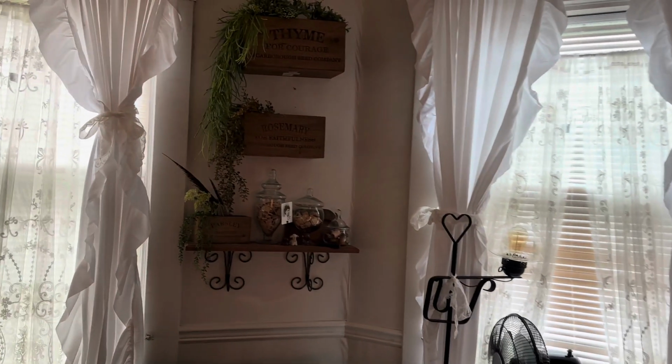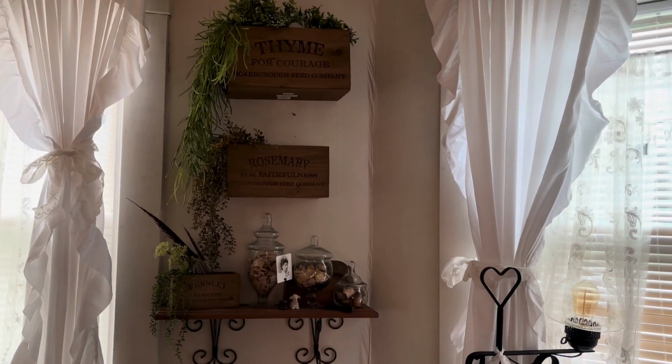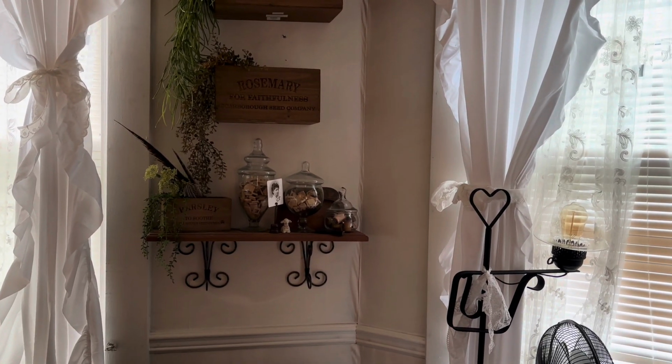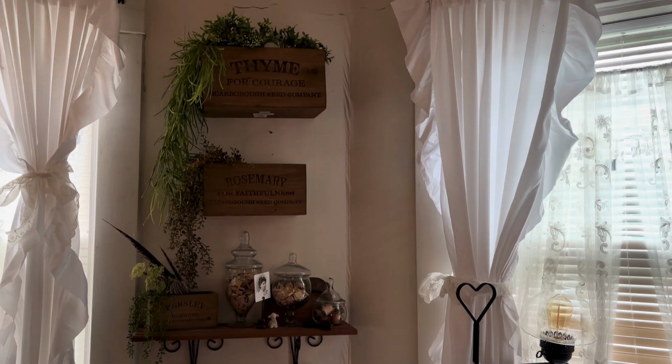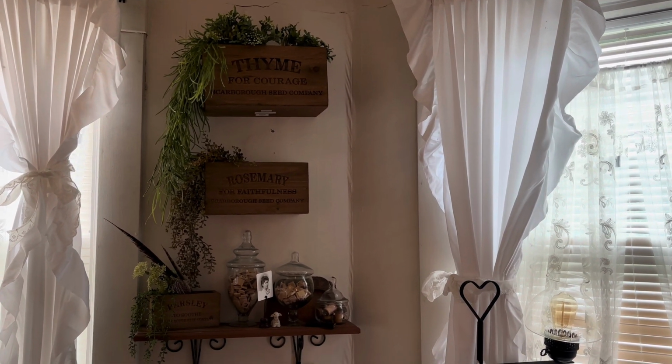And then I have this here, which I really need to add some fall florals to.